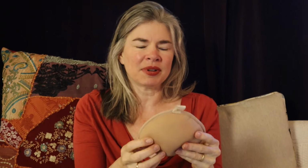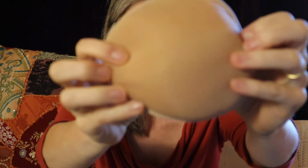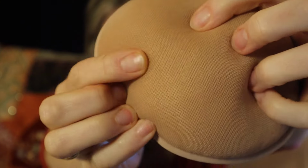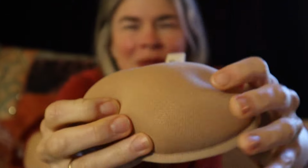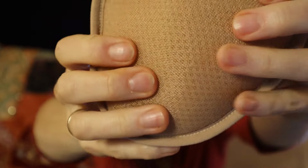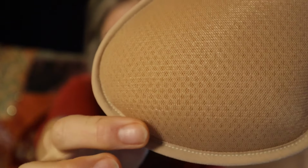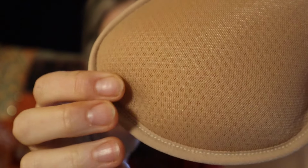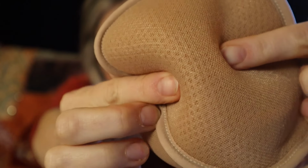So the other really interesting way that they make this is that it's like mesh upon mesh. The fabric on the front is a thicker mesh. You can see the holes in it. It's very breathable and penetratable by water. And then in the back, it's 2 layers of thinner, less dense mesh. So there's a layer underneath that you can see the holes through, and then there's more of a transparent layer of mesh on the very top.